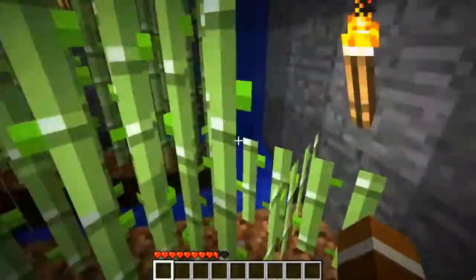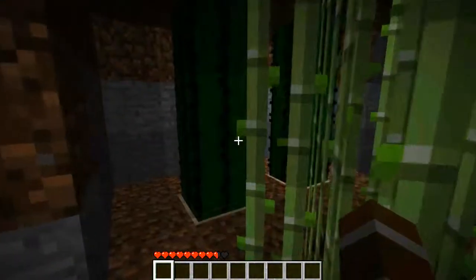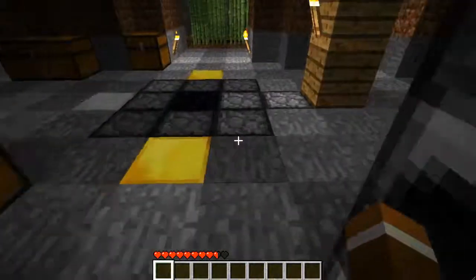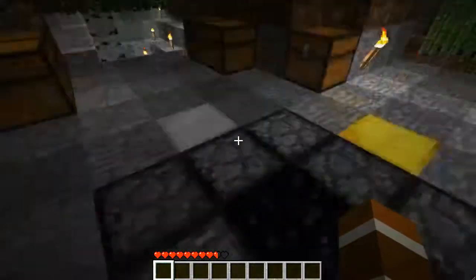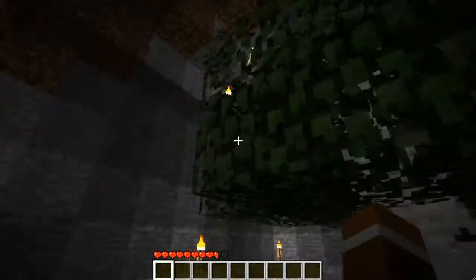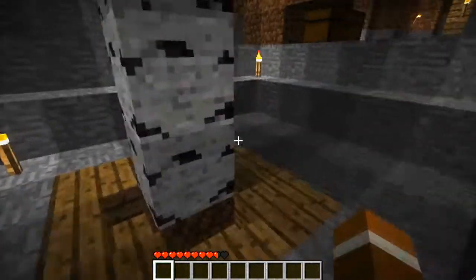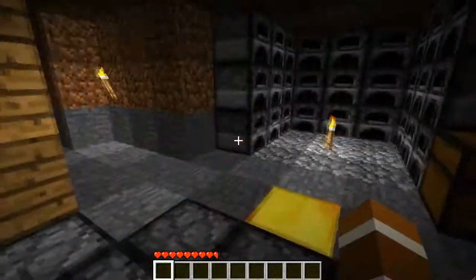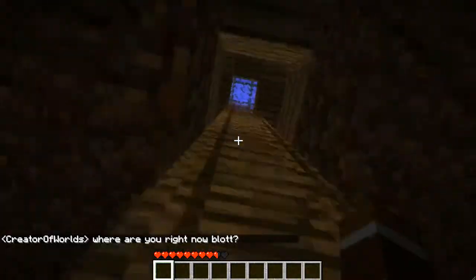Anyway, it looks like he's got some farms down here. He's got some sugarcane, and he's also got a few cacti. Over here he's got a ton of furnaces, and he's got a very cool pattern actually in the floor. Some gold blocks and some obsidian. Looks like he's got a single tree underground. Actually, don't really know where exactly underground this is, but he does have one tree just hanging out. I won't snoop in his chests, but it does look like a pretty decent dugout area under the water.